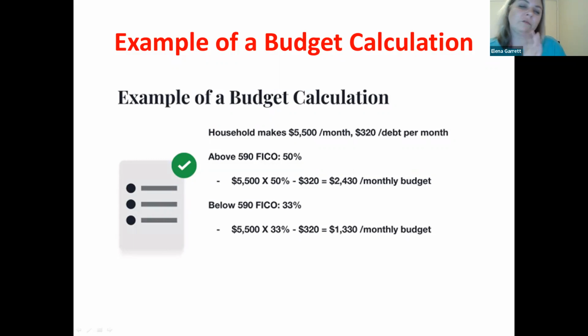If you're above 590, we take 550 divided by 50%, because remember, if you're above 590, you're only divided by 50%, not by 1/3. And then that amount minus 320, we receive a nice healthy budget of $2,400 plus, and with this healthy budget, I can tell you probably qualify for about a $350,000 home.